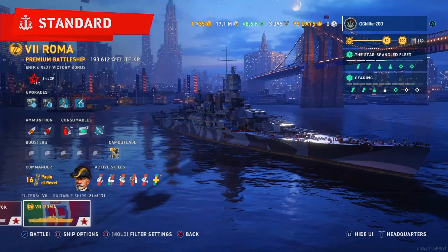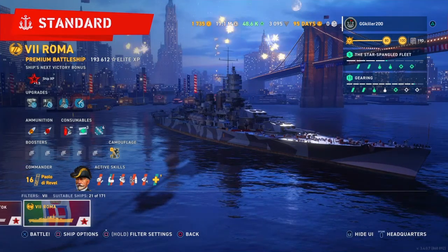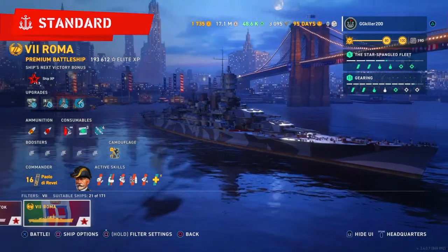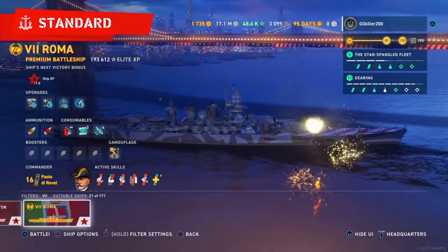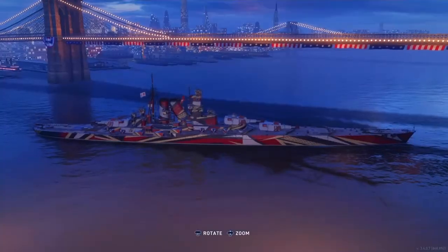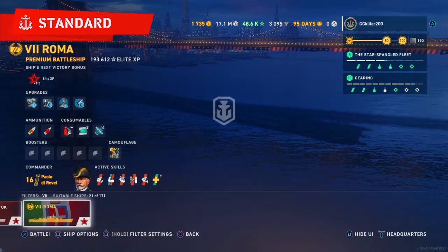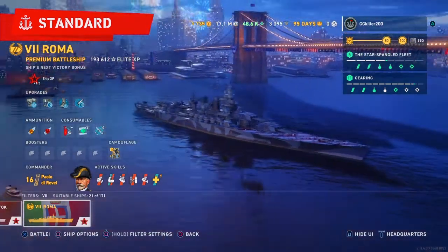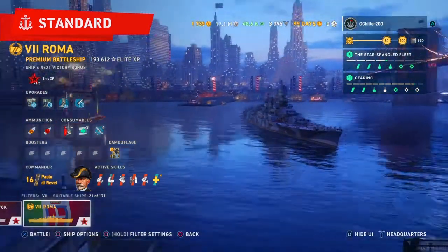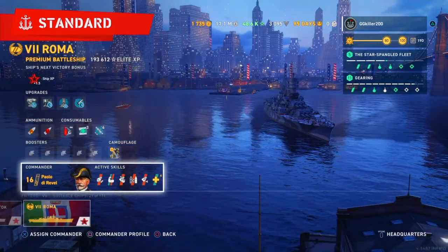Roma eventually was also playing a part in the development of Russian designs as well, because if you look at something like Vladivostok, it actually looks very similar to Roma except the funnel design. Roma looks like this, Vladivostok looks like this. They even have the same turret angles. Now, a lot of the Italian designs we see here also played a part in Soviet designs, hence why they look similar. Now, enough rambling about the Soviets and the Italians, and let's talk about our commander, Paolo di Revel.